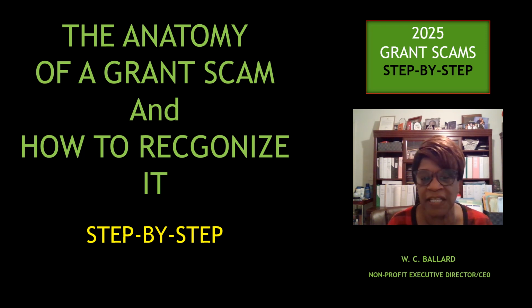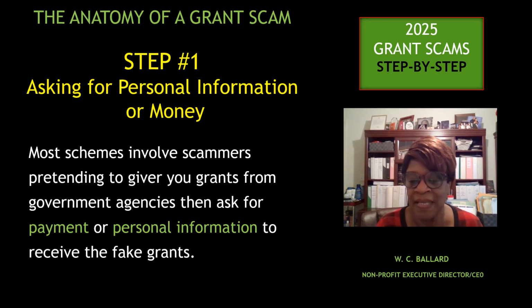Let's go. First thing up is the anatomy of a grant scam, step by step. Step 1, asking for personal information or money. Now, most schemes involve scammers pretending to give you grants from government agencies. Then they'll ask you for a payment or personal information. Those are the two keys, money and personal information, so that they can get you to get this fake grant that they're promising you.